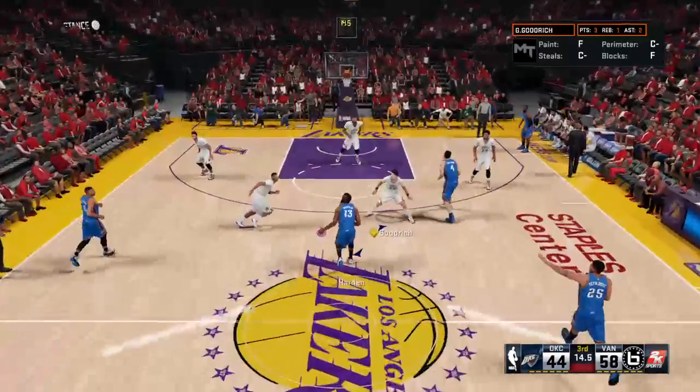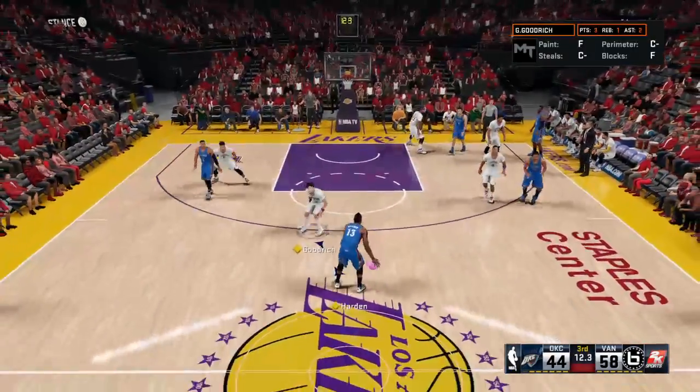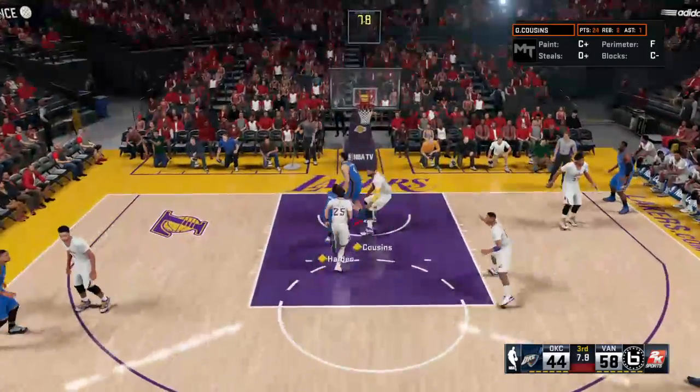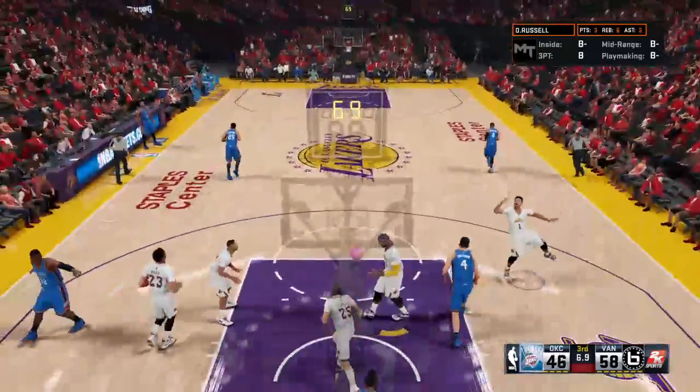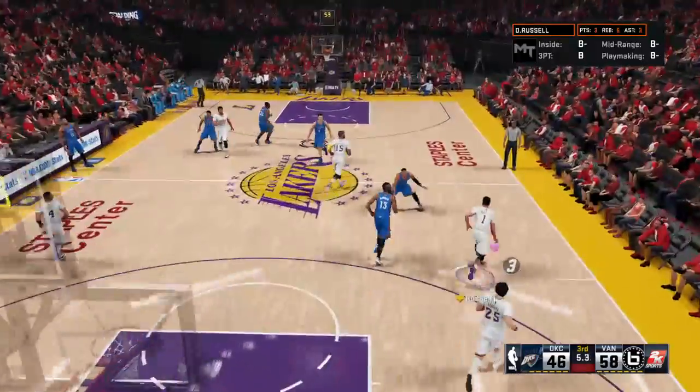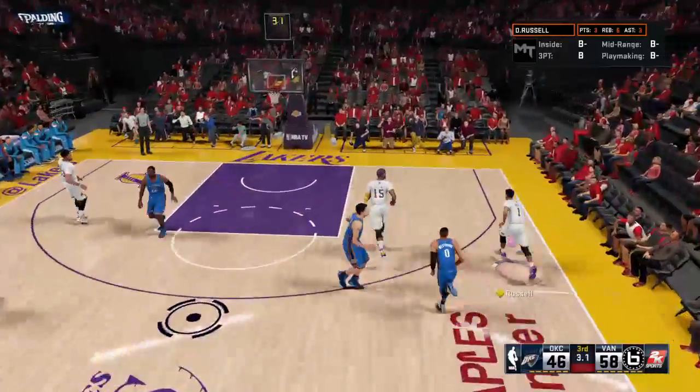Oklahoma City trails by 14. Now Harden, 13 points in the game, battles through traffic and lays it in. Harden's got 15 points. Really aggressive play there, taking it to the rack against the big fella.